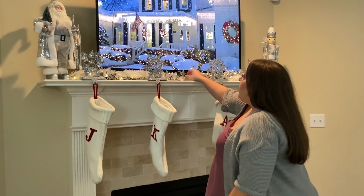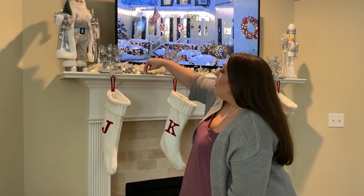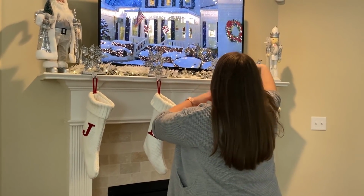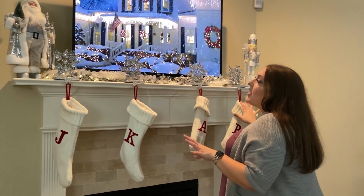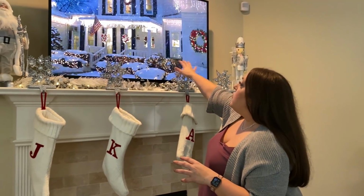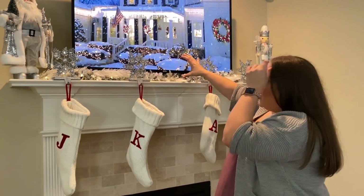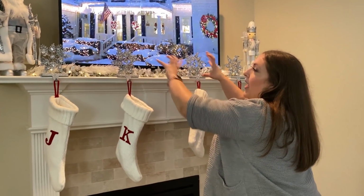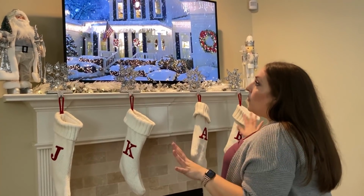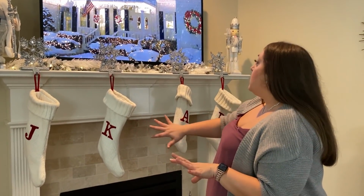And then this garland, I just twisted this white with the silver flowers, and then I just put little twinkle lights or fairy lights and kind of intertwined them, and it's perfect. I didn't want anything really big because, as you can see, the snowflake stocking holders already kind of cover up the TV a little bit. I also wanted to keep this very winter wonderland, silver, white theme. And then you just have the little pop of red from the stockings.